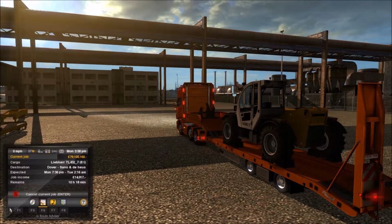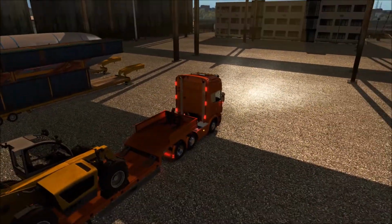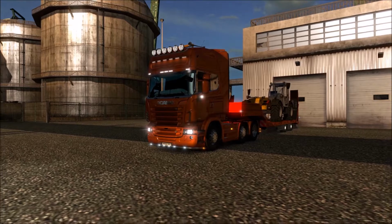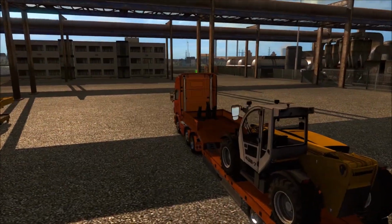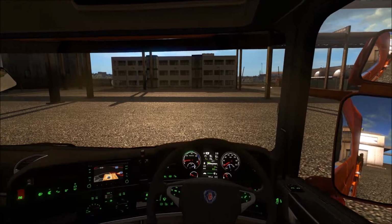And then we've got, I'm not too sure what it's called, the Libra TL432. Is that a telehandler? Is that what you call it? But yeah, looks pretty good, doesn't it? If you turn the lights off, it reduces that glare from the lights at the back. But yeah, that looks pretty awesome. So let's jump back aboard and start going.